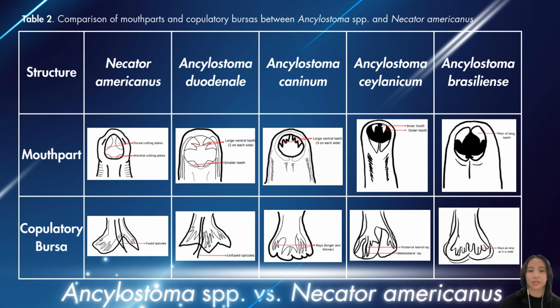But wait, I'm not yet finished. That's because A duodenale has a whole clan ahead of it. Meet the siblings, A caninum, A ceylanicum, and A braziliense. And of course, we can't forget Necator americanus there as well. But don't fret, all you really have to look at now are just the mouth parts and copulatory bursas, with the most prominent features labeled for you.